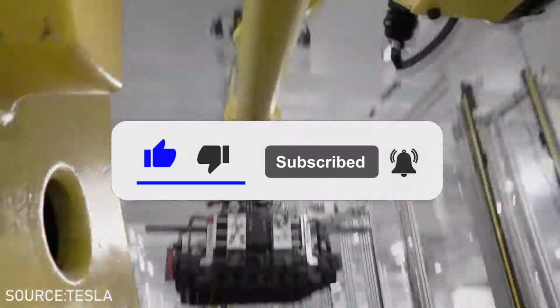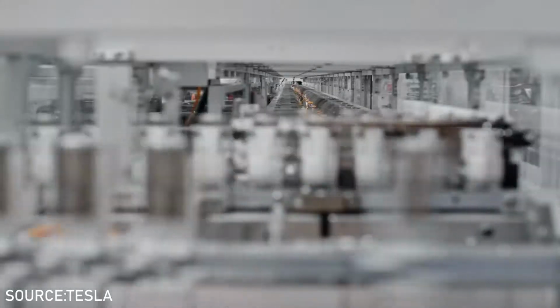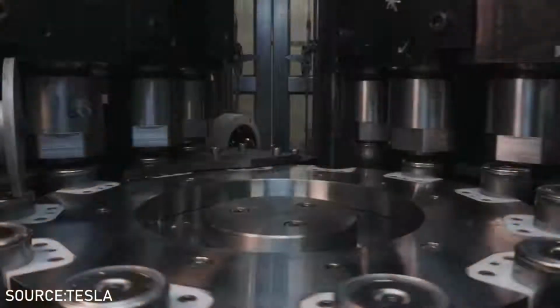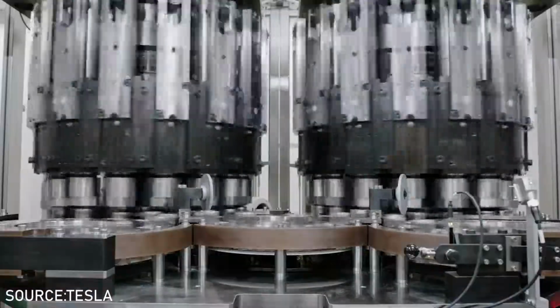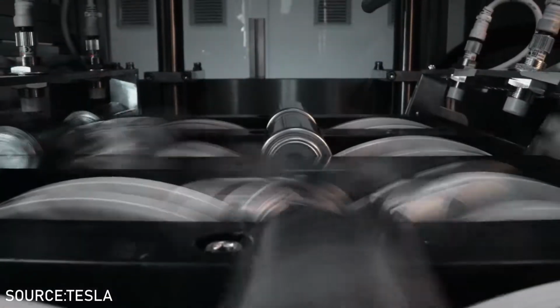CEO Elon Musk showed the road to 56% cheaper batteries in the near future. How? Breakthrough innovations in cell chemistry and materials, simplifying and speeding up cell manufacturing processes, a structural battery, and the company's new 4680 form factor.